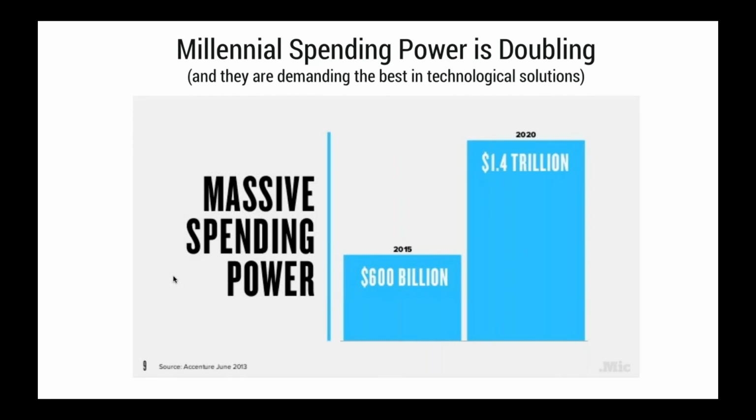And then what we see very clearly in all of the reports, studies, and data is that millennial spending power is doubling. We went from $600 billion in spending power in 2015 to, just 5 years later, next year, an estimated $1.4 trillion.